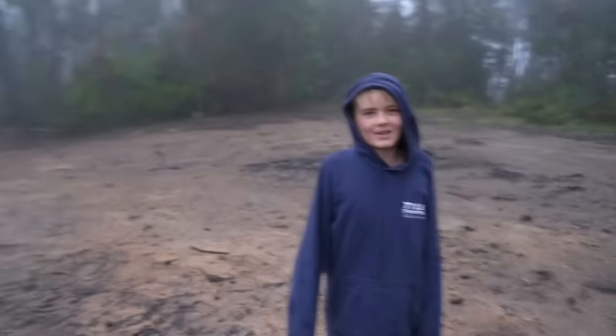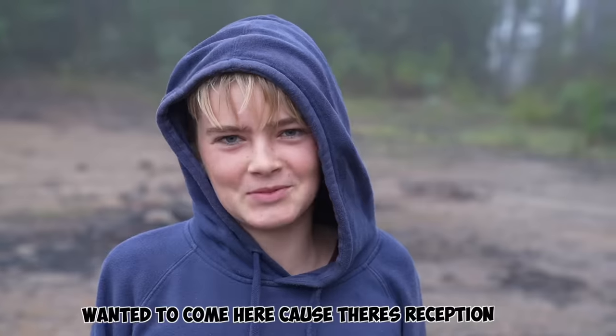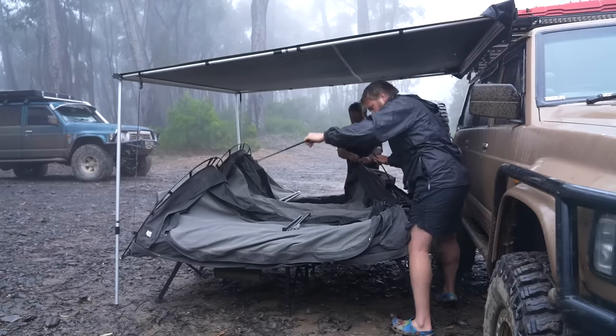Dan and Brad have headed off. We've just grabbed ourselves a spot here in the bush, in the clouds. Kai wanted to camp in the clouds tonight, so he says he got it. In the clouds like you want it. That's not how it works. You literally just wanted to come here because there's reception. Busted. Yeah, we came to this spot because it's where we had lunch the other day, at the top of Deep Creek tracks, and it's close to where we came out. We needed reception, got to catch up on some work stuff tonight. But yeah, it's raining, it's cloudy. We'll probably set up and that'll be us for the night.